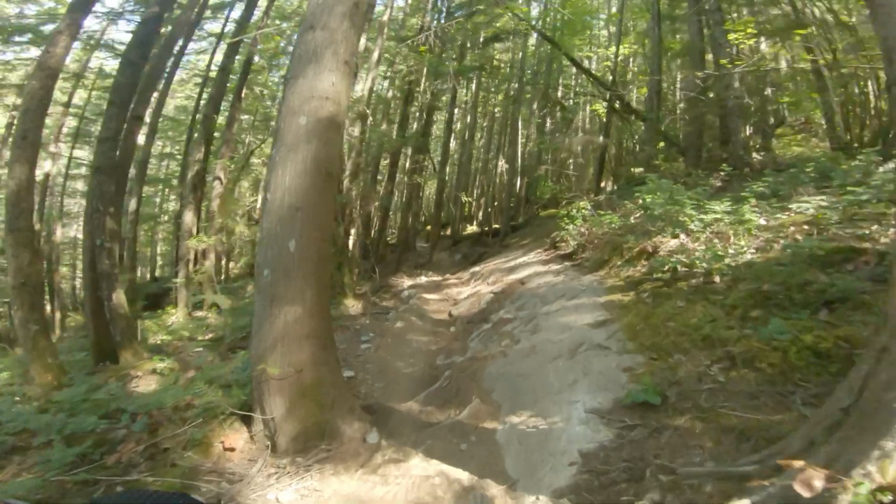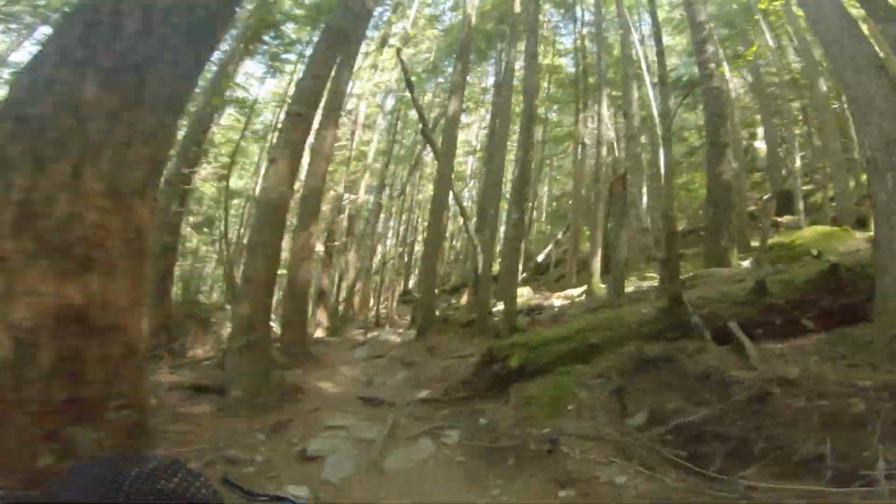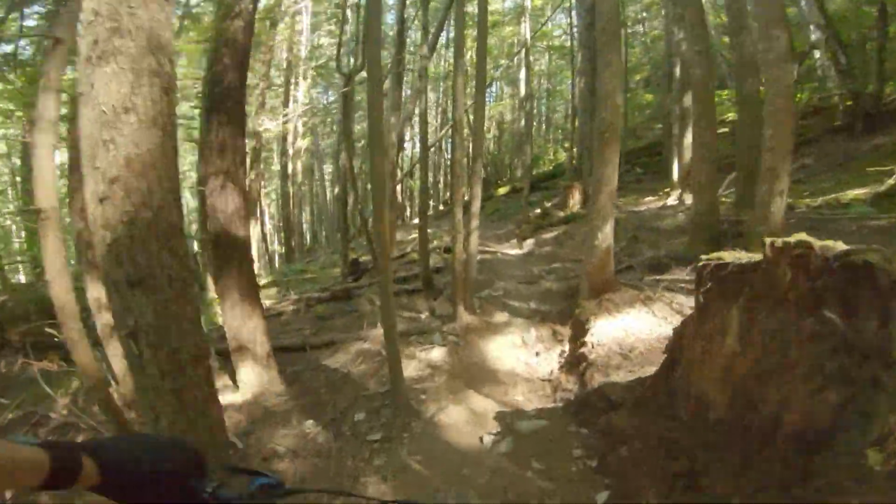It's supposed to be faster to ride up on the right of this rock slab and take the high line, but I can't bring myself to trust my tires enough to do that.